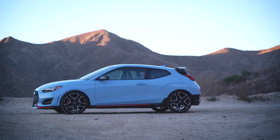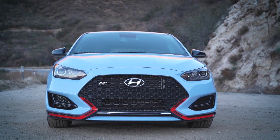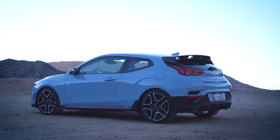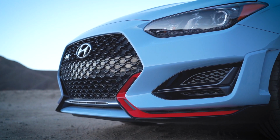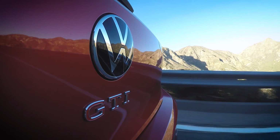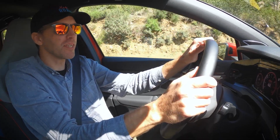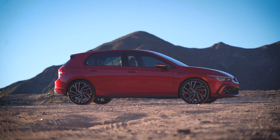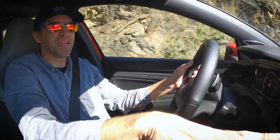So you might also be considering the Veloster N. The price is similar, it's got similar performance. The GTI is more practical, the Veloster is more raw and also has way better HVAC controls, but is overall far less refined. The GTI has always been about that blend of fun and daily driving usability and practicality. And this Mk8 is really no different. Just don't try to change the fan speed and you'll be fine.